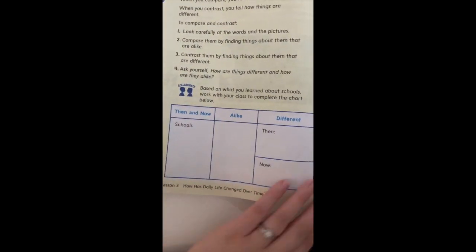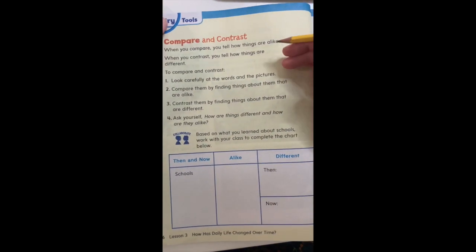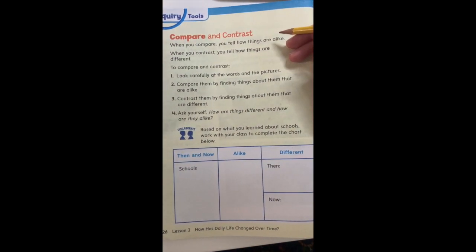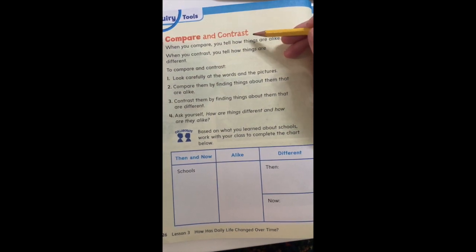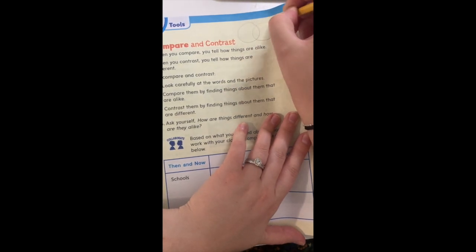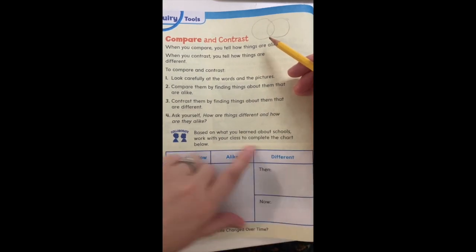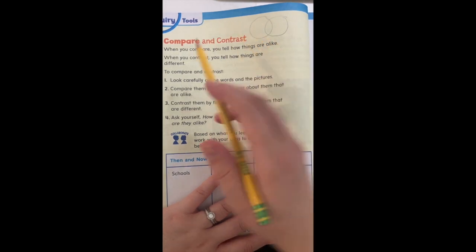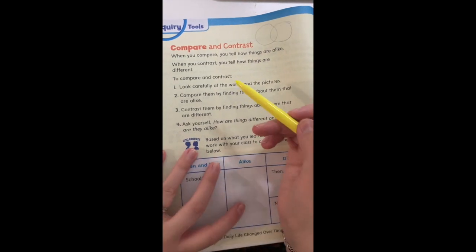Let's turn the page. So the comprehension skill, the thing that we use to help us understand the text better, this comprehension skill that we're focusing on this week is called compare and contrast. This is one we have practiced a lot this year already, and we've used Venn diagrams to help us organize our thoughts. Today we're going to use a different chart to organize our thoughts. But let's read this first to remind ourselves what it means to compare and contrast.